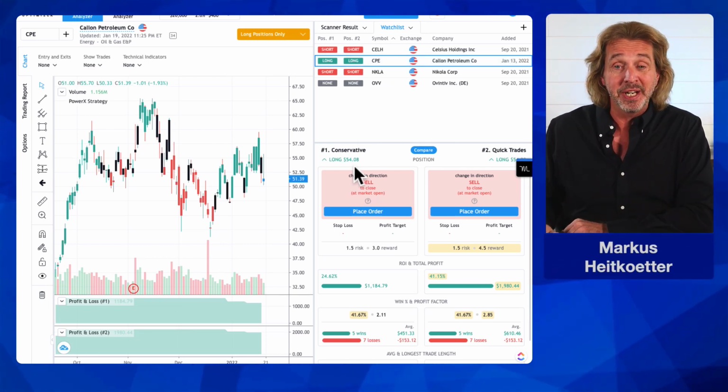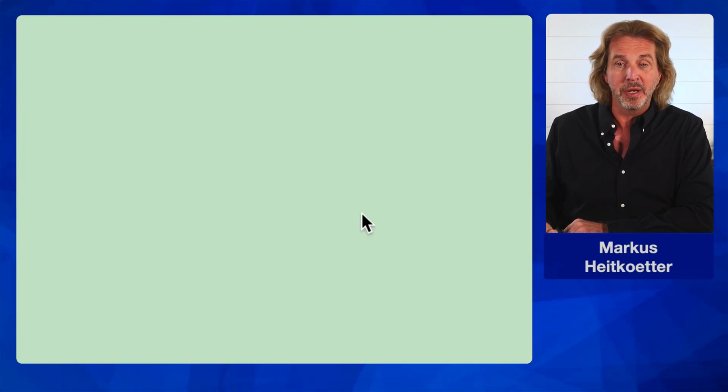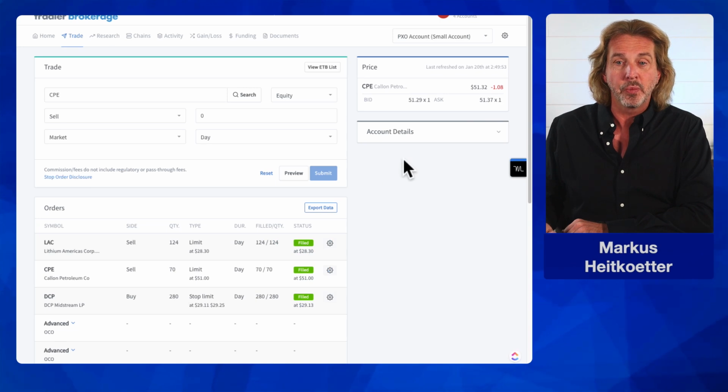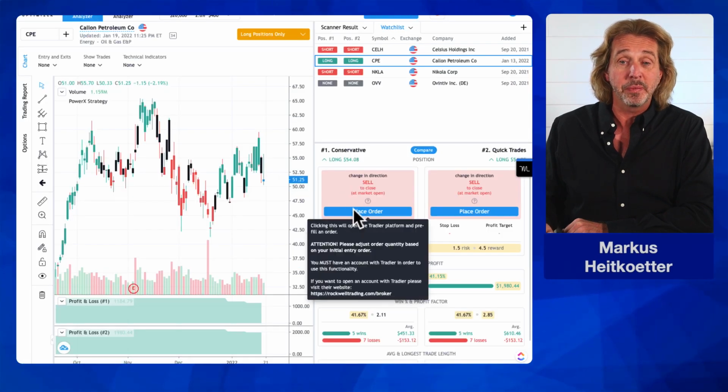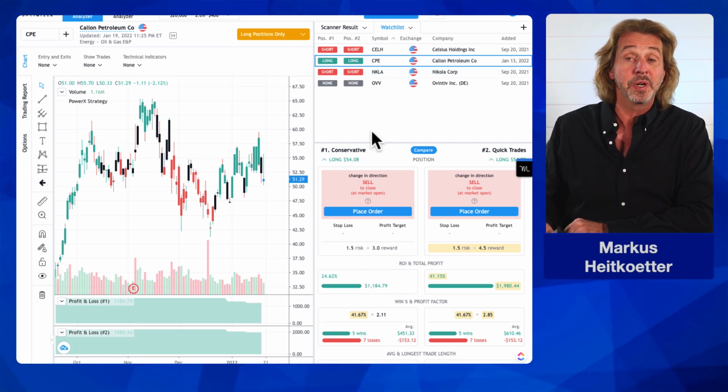And now you can do it natively right out of PowerX Optimizer here. So let me just show you how this works. Basically, you can place these OCO orders right away out of PowerX Optimizer. So this was to place the order. We need to look for a closing order. So in order to do this, we would have to find a stock that we are in.